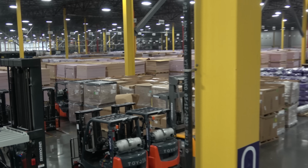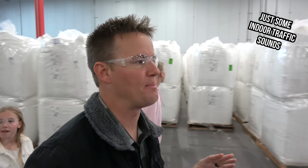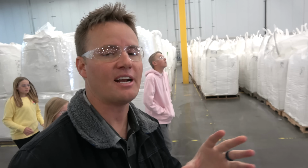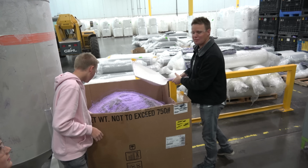It's huge. And there's a lot of things in here that I can't show you because Purple Mattress makes their mattress in a way that nobody else in the world makes it. They have over 100 patents that protect their mattress, and so we're gonna show you as much as we can today. This is the beginnings of the mattress.